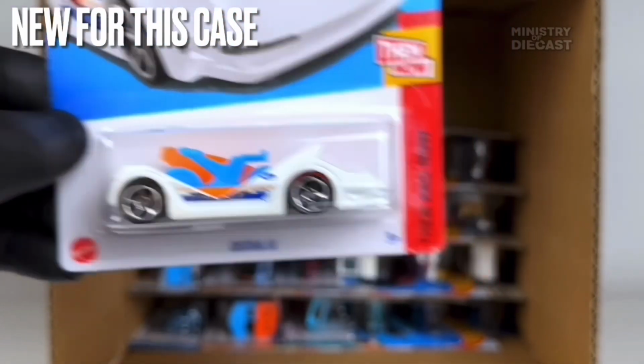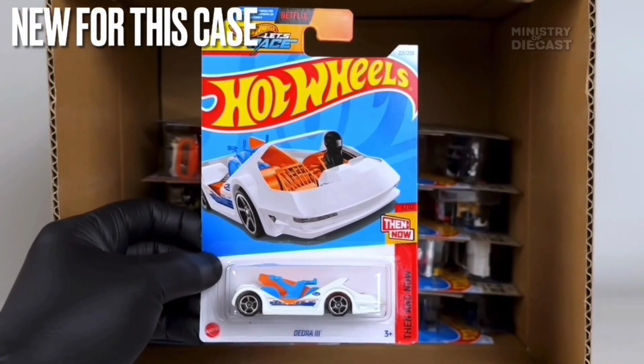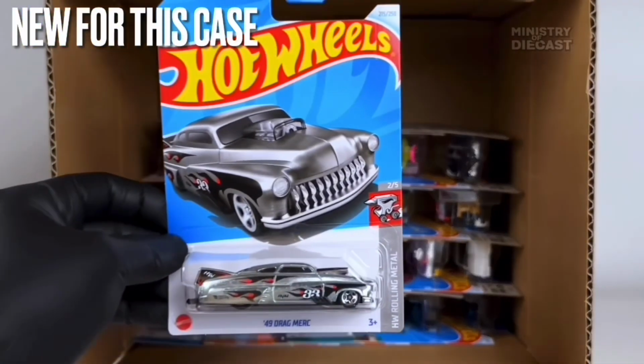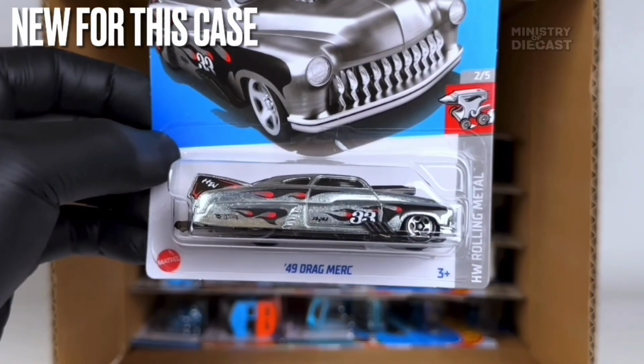Personally, I will be passing this thing up. I think the Diora 2 casting is much better looking, but yeah, overall it's not terrible, it's just not really for me.